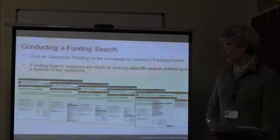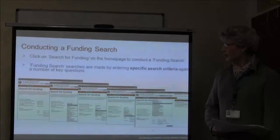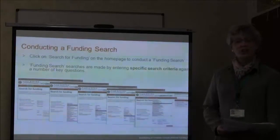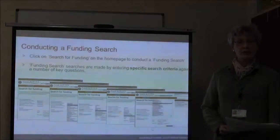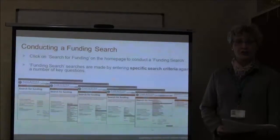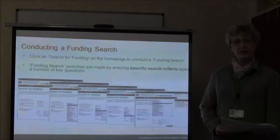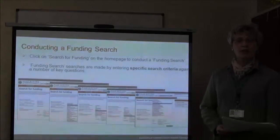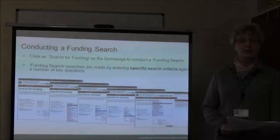When you do this, then you're asked just four questions. So again, it's very simple. The kind of questions are, okay, what kind of area are you operating in and do you want funding for? Is it for an environmental project? Is it something to do with families or children? Generally, what's the focus of the project? Second question is, what kind of organisation are you? Because funders' eligibility criteria will often distinguish between groups that are registered as charities and other voluntary and community groups, or town and parish councils, for example.